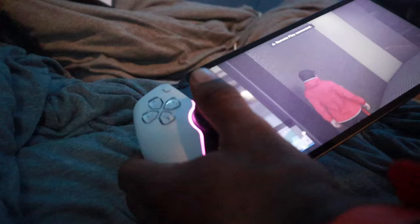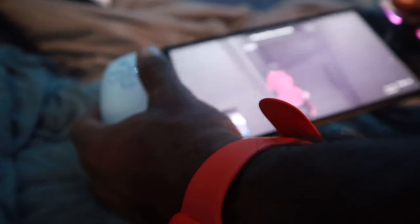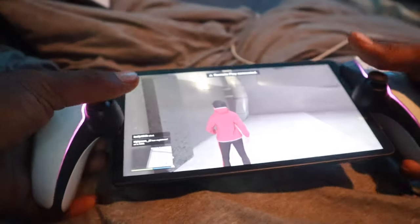Alright, we'll see y'all in my next one, man. Alright, y'all, this is gameplay footage, playing GTA on the portal. Y'all can see. It might look blurry, but I'm sorry if it is blurry.